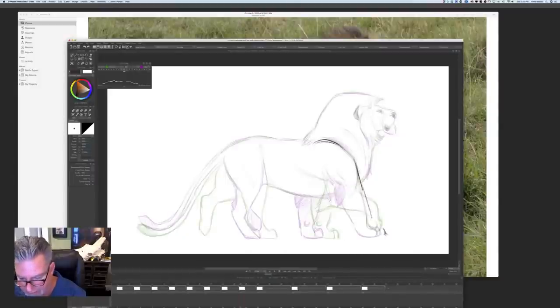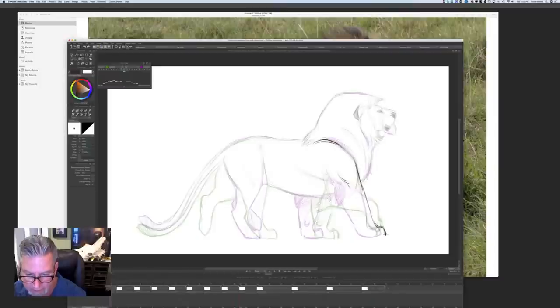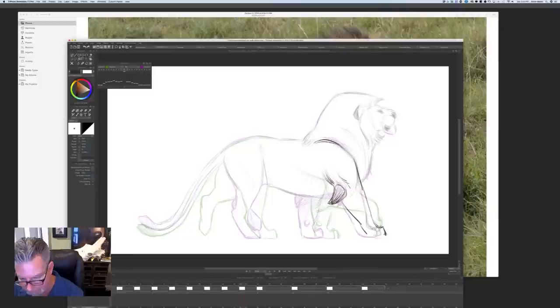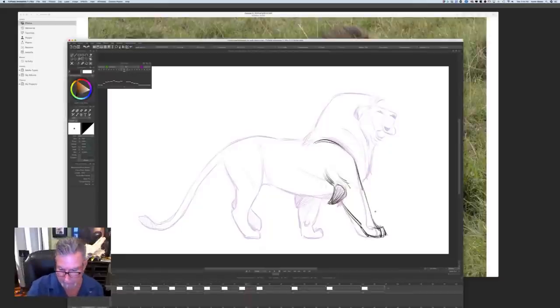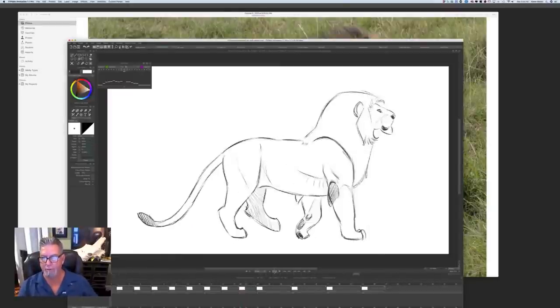Actually, I'm going to put it down, but not have it pressed all the way. Yeah, that hair on the elbow's got to catch up. Get a nice straight right there. So if I play it, boom, boom. See that foot just plants right there. And you see the fur on the elbow, how it follows and catches up?